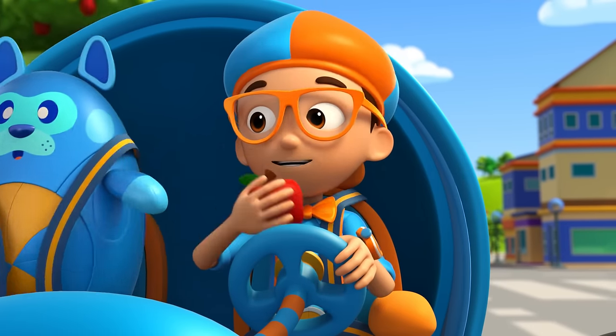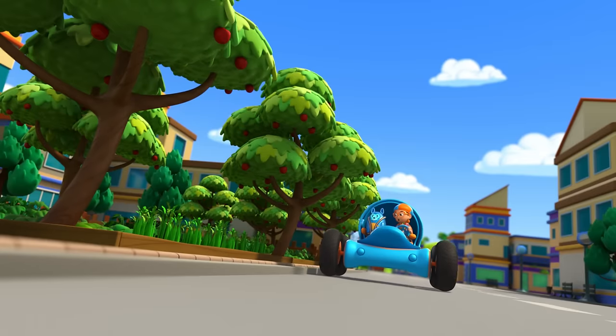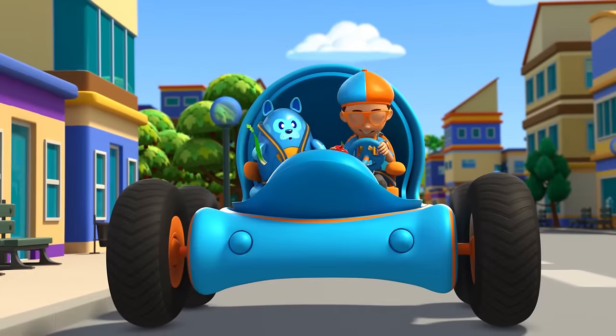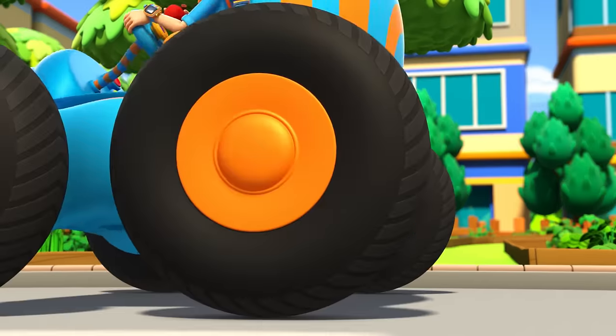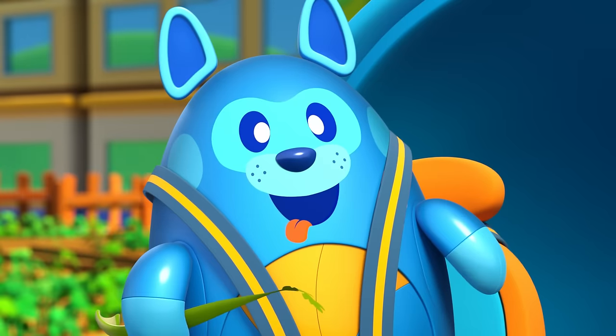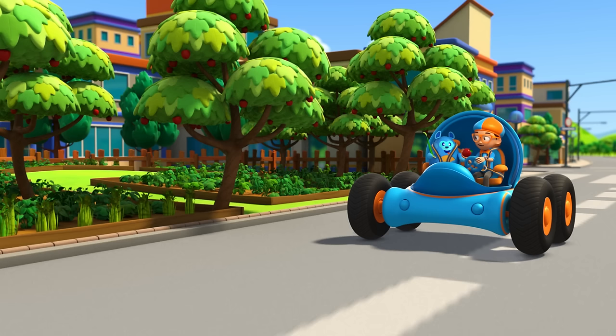What's better than a delicious piece of fruit? You're right, D.BO. Vegetables are yummy too. I wonder, what's the difference between fruits and vegetables? Super suggestion! We'll go into that garden to figure it out.